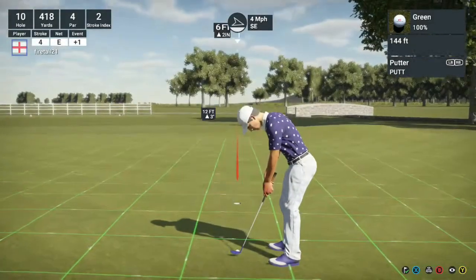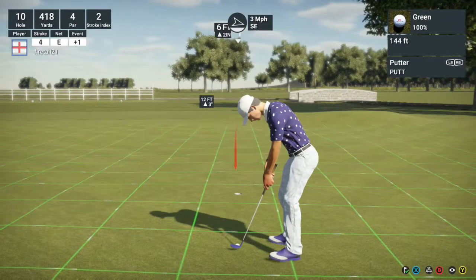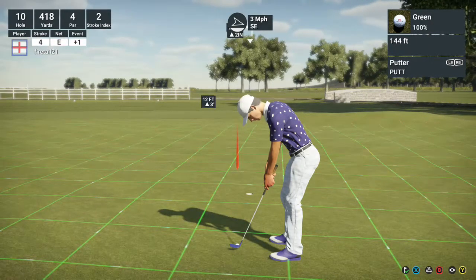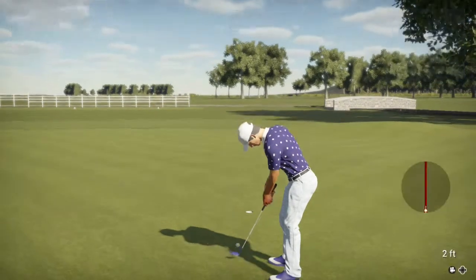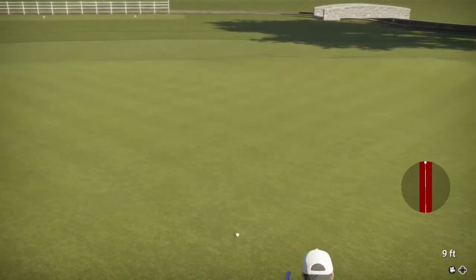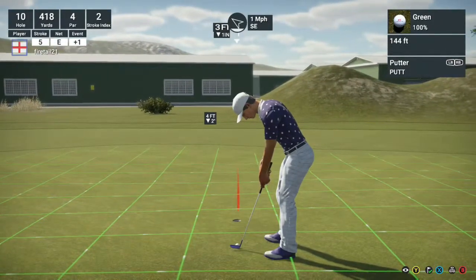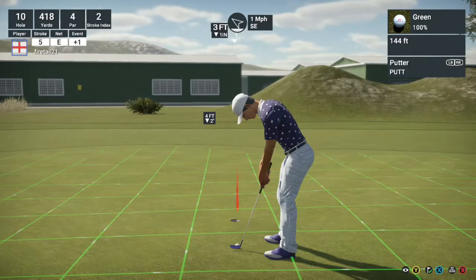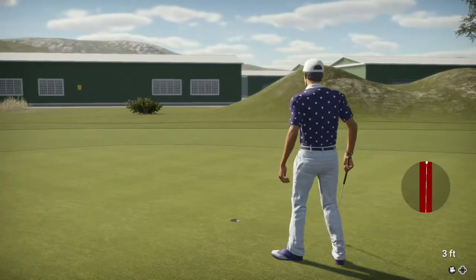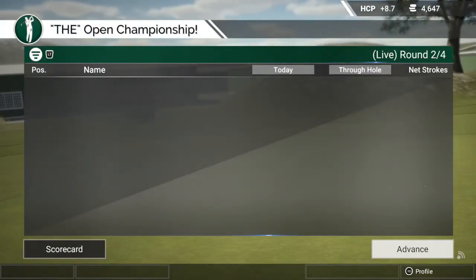And this putt is needed to save par. Oh my goodness, that was close. This one's about 3 feet from the cup. And the bogey putt will drop. And 1 over for the day after that hole.